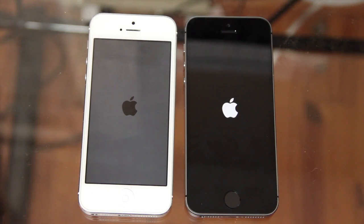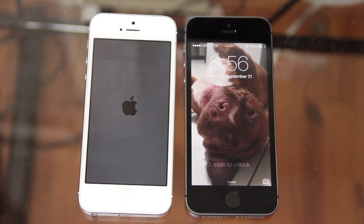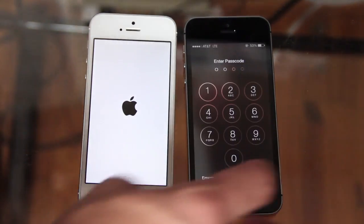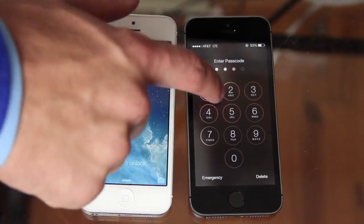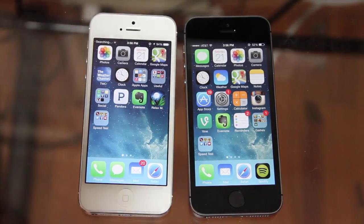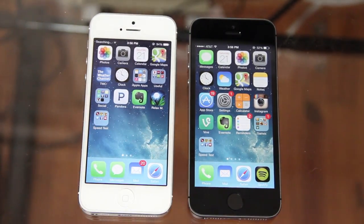Okay. And there we go, we are already on the lock screen. So I'm going to go ahead and swipe over on that one. Type in my password. And this one also just made it to the lock screen. So I'm going to swipe over on that one. And there we go. So you see the iPhone 5S turned off and booted up just a little bit faster.